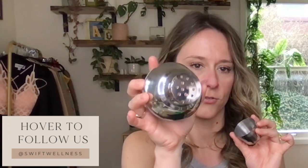And then it has that lid with that built-in strainer. So either one of those I think would be such an awesome gift idea, or if you're looking for something very chic and very elegant but you don't want to spend a lot of money, this would definitely be a really good gift idea for that.